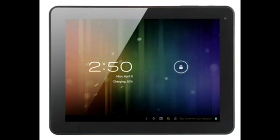Today we're going to talk about a hot new product release, which is the ZBS A9000 Android 4.0 tablet. This is the newest tablet to be released in the market. It's priced at only $200.